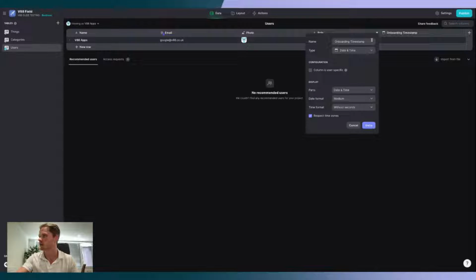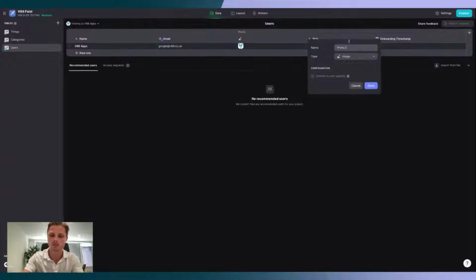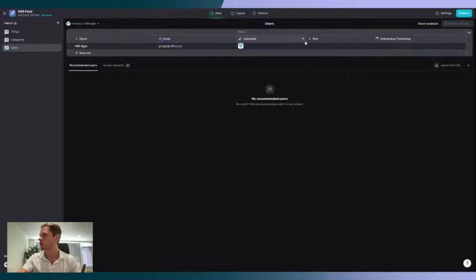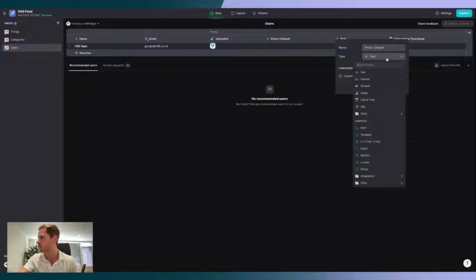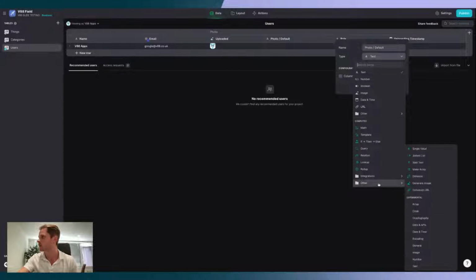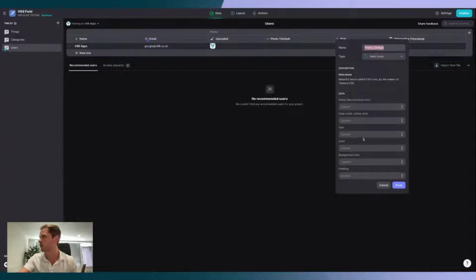So that's a date time field, super simple. And then what I'm going to do is edit the name of this column. Call this photo uploaded. Okay, I'm going to add another column called photo default, because not everyone's going to want a profile photo, right? But we want this app to look nice. And so this is going to be an image, and it's going to be a hero icon.